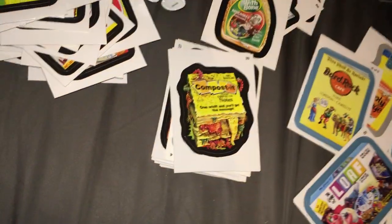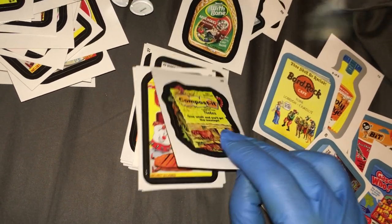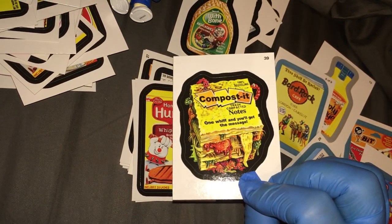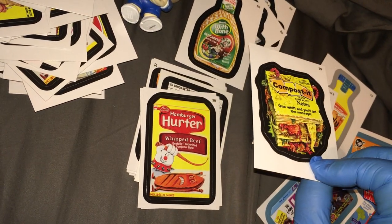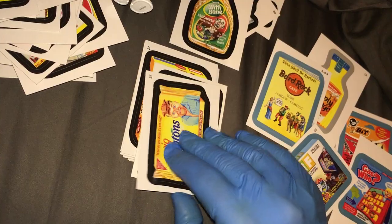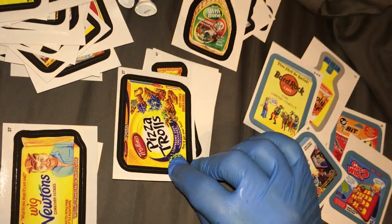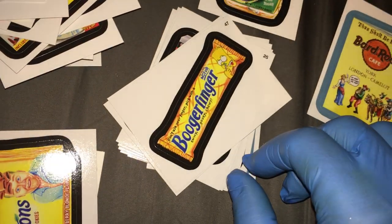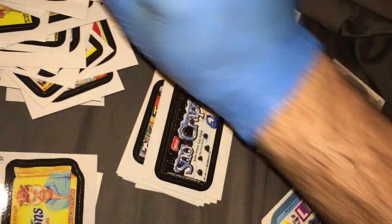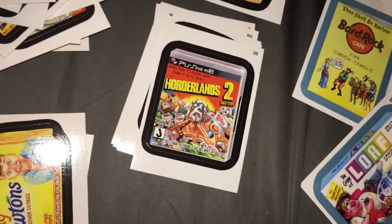Guys, about to get something good. I'm not even joking. I'm not even kidding you. Do you see it? Do you see it coming up? Oh, I might be assuming it's better than it is. Composted Hamburger Herder. Wig Newtons. I'm gonna leave this covered. Pizza Trolls. That's a new one. Booger Finger. Ooey Gooey Chewy. What? Snow Craps. Hoarderlands 2. Oh, no. That hits home, guys. That really hits home.